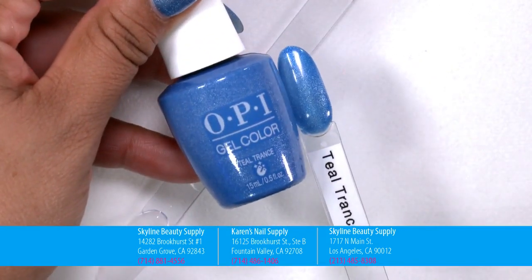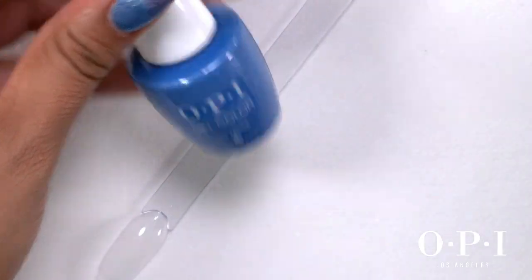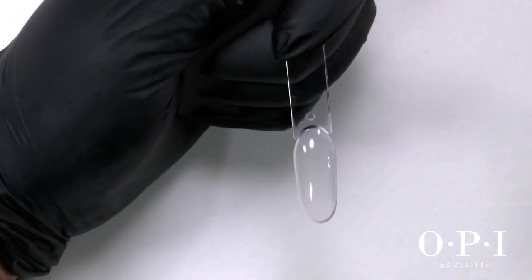All right, so I'm going to share with you how to apply using this color right here, Teal Trance, and it's basically the blue from the collection, and super simple. You only need 2 coats to get the proper pigmentation, but it is a nice sheer, almost jelly-like consistency, so you can actually use it in layering as well. But that sheerness also works for giving that effect.